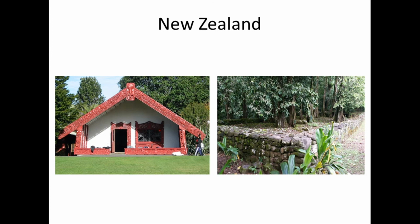The photograph on the right is also a marae. It's from French Polynesia, where it's actually referred to as a marae. You can see how it's the same language that has evolved, and that's out of use, a prehistoric marae, and again these are found across the islands of Polynesia.